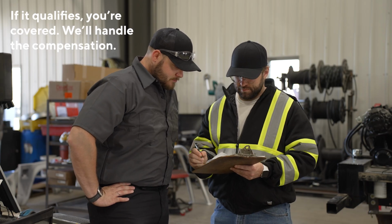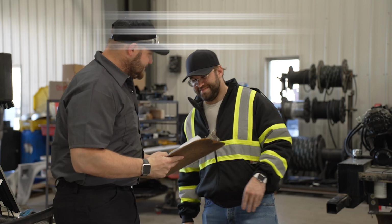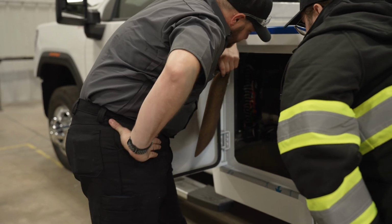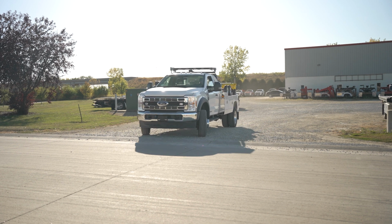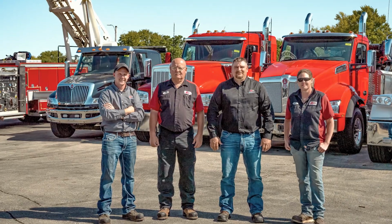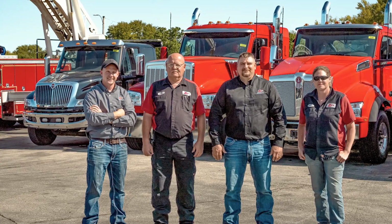The repair is completed. We'll handle the warranty compensation, reimbursing labor costs to you or your repair shop quickly and efficiently. At Zips, we make repairs and warranty approval easy, so you can stay focused on what matters, keeping your truck rolling.